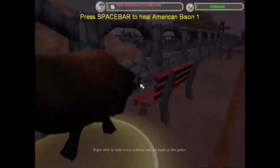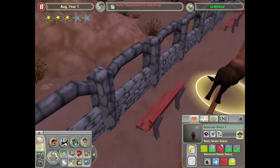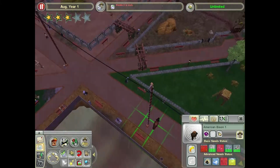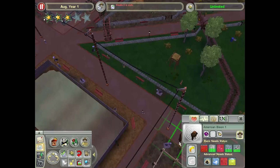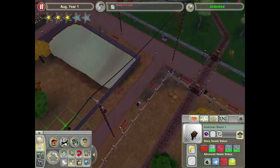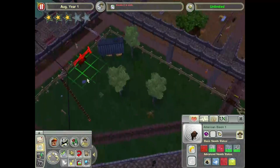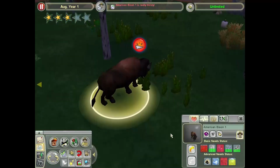Hey, get back here. No, going over the fence. No, you bad bison. Are you lost? Let's see if I can find the bison on the map. Are you not that pretty far? I think you're over, bad bison. No, going over the fence.